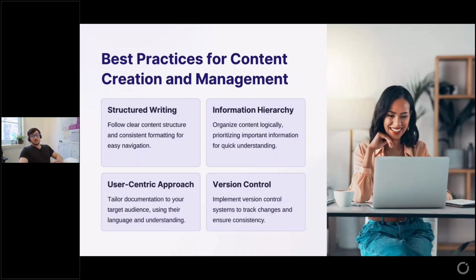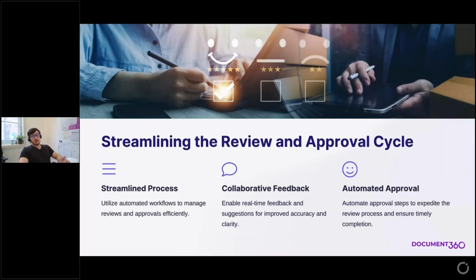So finally, let's address the critical process of reviewing and approval. This is often a bottleneck in the documentation workflow, but with the right tools and strategies, you can streamline the entire process and ensure that your documentation is accurate, complete, and compliant. So here are some elements to incorporate into your review and your approval cycle this year.